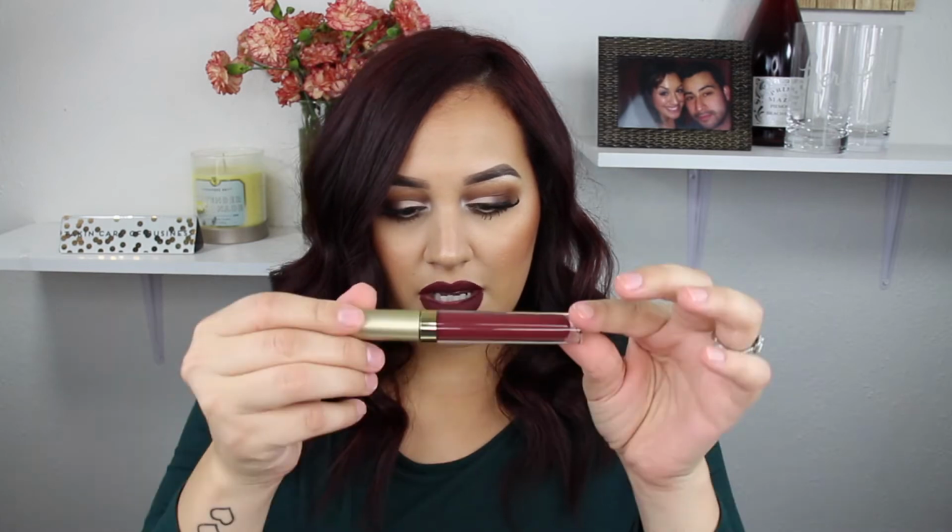So the first one I want to start with is the one that I actually have on right now, and this is from Stila. This is called Ricco. It looks just like this. I like this one in particular because it's reddish, but it has a little bit of berry in it at the same time. I am not a full berry lip wearer. Berry has to be the right kind of berry for me to wear it. This to me is the perfect berry.